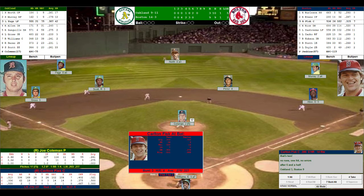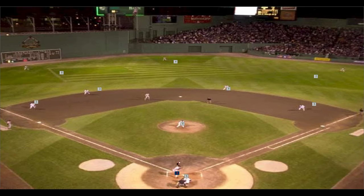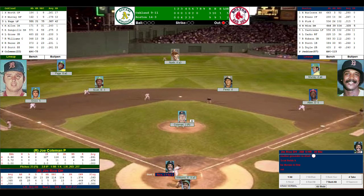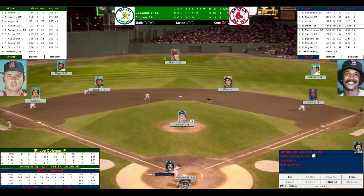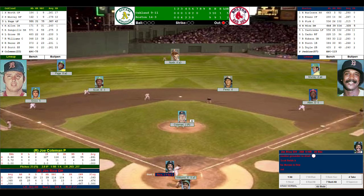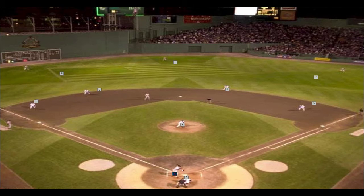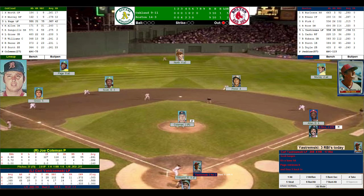Carlton Fisk, the leadoff for the Red Sox, 1 for 2 today. He had a 2-run homer in the 3rd. Here's the pitch by Coleman. And Fisk sends that ball to the shortstop. Out number 1. And Scott to Allen. Jim Rice steps to the plate. He's 1 for 2 today. He hit a solo homer in the 3rd as him and Fisk went back-to-back jacks. Here's the pitch to Jim Rice. And that's a single in left field. 1-out single for Rice. Above average base runner, 6 out of 10.